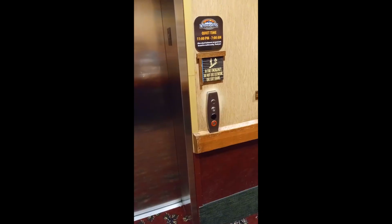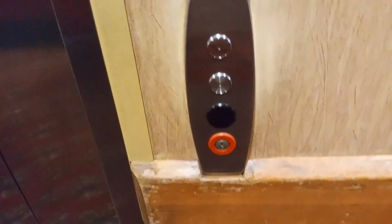You still have. Here we come to another elevator at Wilderness in the Smokies in Pigeon Forge, Tennessee, and this is part 5.